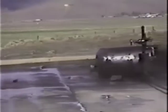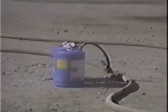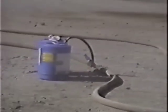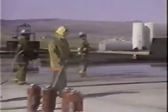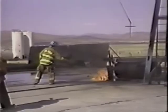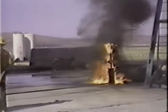We are going through a test on Pyrocap again, and we will be using, as you can see, a 6% solution with an inline proportioner. It is set at 95 gallons per minute, again utilizing a 95 gallons per minute nozzle. It is a constant pressure, 95. Okay, we're in the process of lighting the fire. I'm going to try and give it a little pre-burn time.